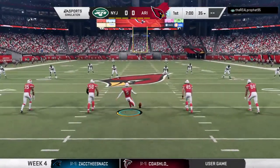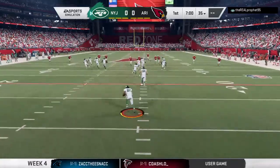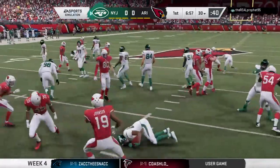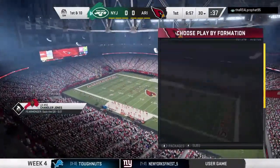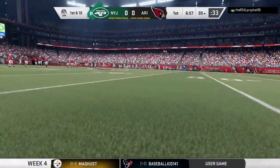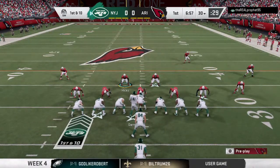versus 2-1. A good early season battle as we're underway in Week 4. This one taken just inside the 10. And a nice return sets them up pretty good here at the 30-yard line. Let's go! The Jets take over 1st and 10 at their own 30-yard line. So 1st and 10 now from the 30.